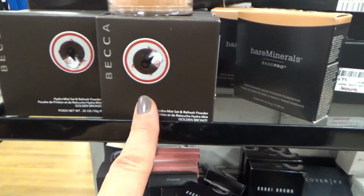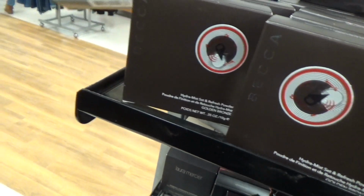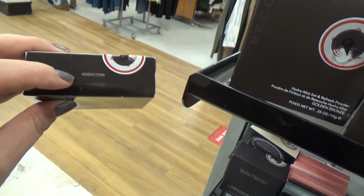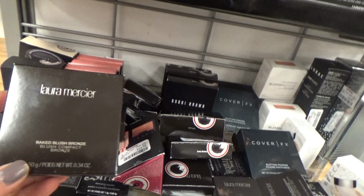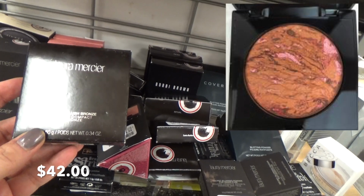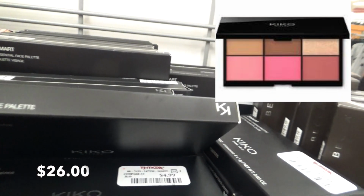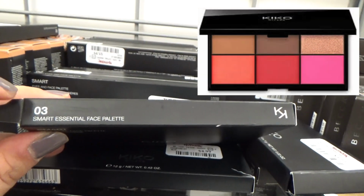Becca Hydra Set and Mist Powders, selling at only $4.99. They also have the Face Illuminator that we just got in our box from Laura Mercier. This is in Addiction, and it's $14.99. I know originally I think this is $40-something. Also found a Laura Mercier Baked Blush Bronze. It's a blush compact and it says bronze. I don't know what that means. I'm gonna have to look it up. But it is $14.99. The Essential Face Palette. This one is in 02, and this one happens to be $5.99. I also have it in 03.